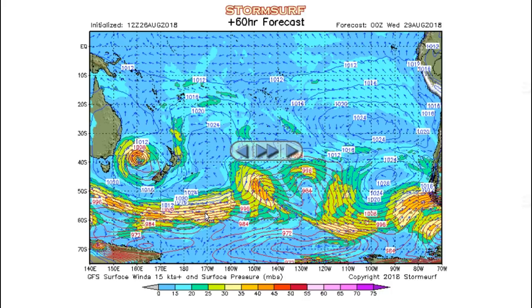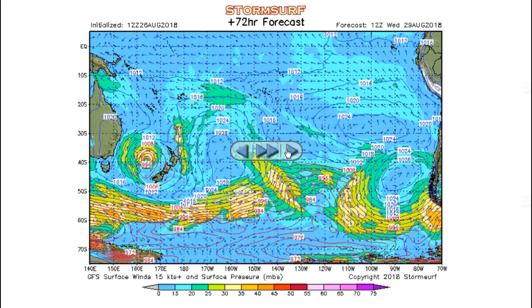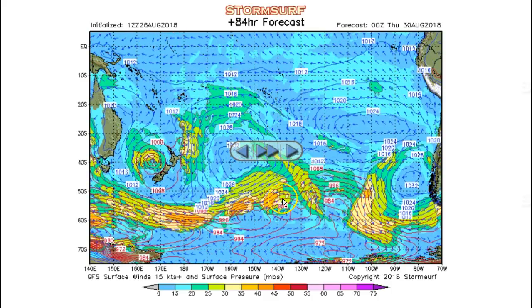You really want to generate meaningful swell. You need at least 40-knot winds, if not 45-knot winds, when you're in this area, 6,000-plus nautical miles away from California and maybe 5,000 from Hawaii. So we're kind of looking, yes, okay, there's some pockets of 35-knot winds. There's a pocket of 35-knot winds pushing southeast.